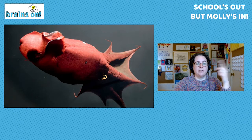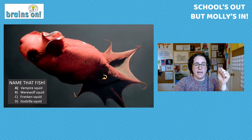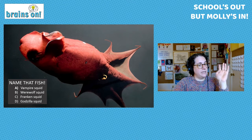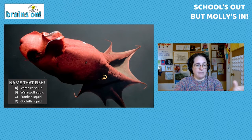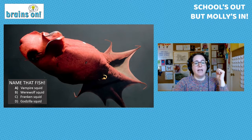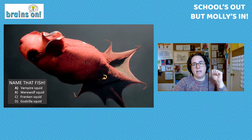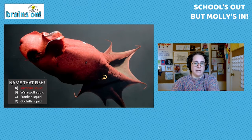I like the looks of this one. All right, so the possible answers are A, vampire squid, B, werewolf squid, C, Franken squid, or D, Godzilla squid. So we've established it's a squid, but what kind of squid is it? A, vampire squid, B, werewolf squid, C, Franken squid, D, Godzilla squid. All right, here we go. What do you think? The answer is A, vampire squid.